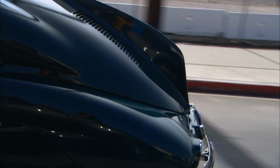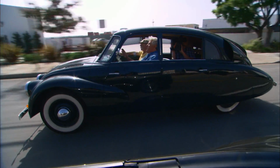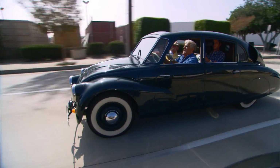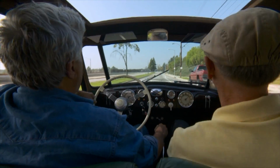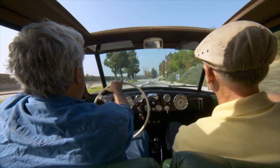But the aerodynamics of this car, I mean, you get off the gas, and look, we're coasting right next to him, and he's on the gas. You know, most cars in this period have a big flat front. So you get off the gas and you feel that lack of aerodynamics. It feels really slippery. Keeping up with traffic is not a problem. No, it runs like a regular car.